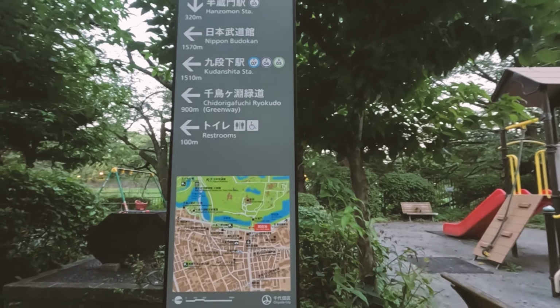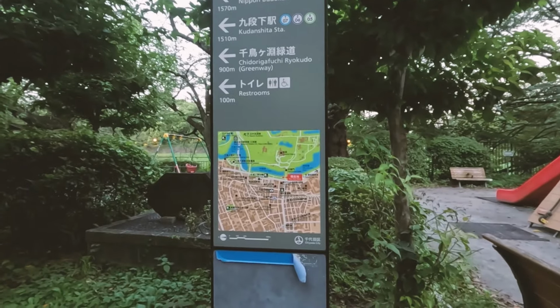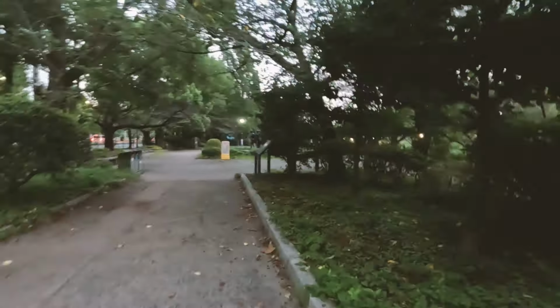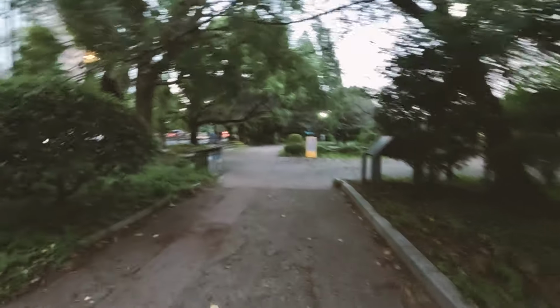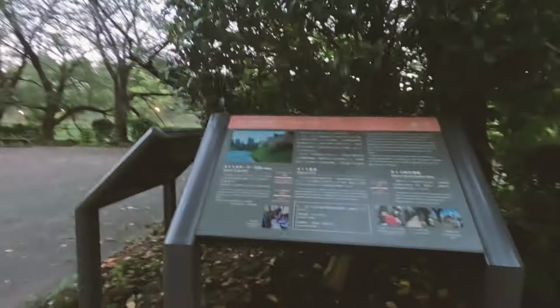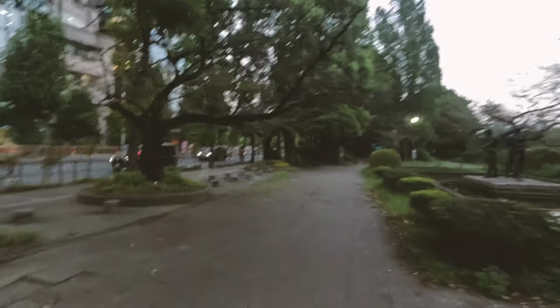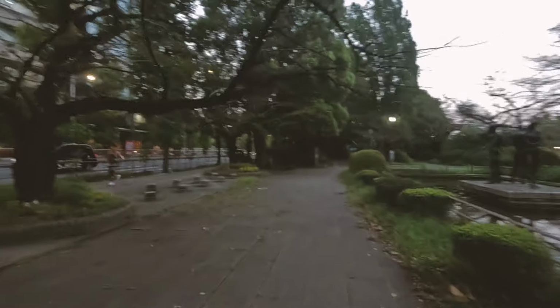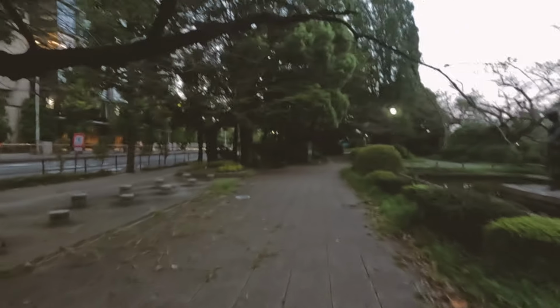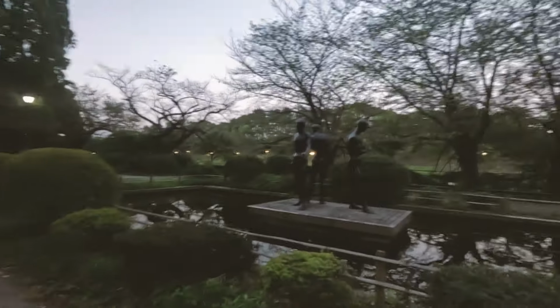It's 1 kilometer and 500 meters. So actually it's more than I expected. I thought it was already there. And some kind of statue.